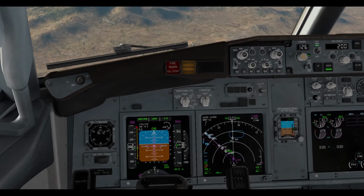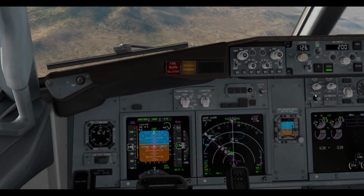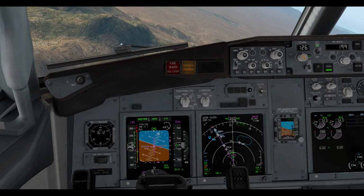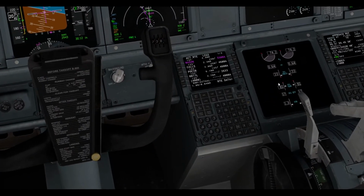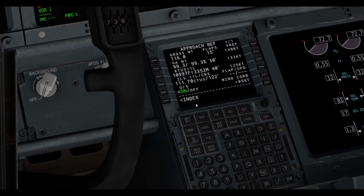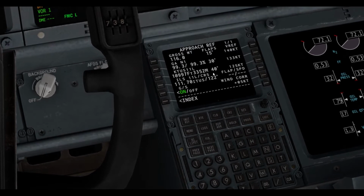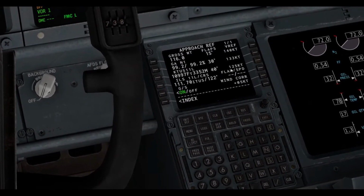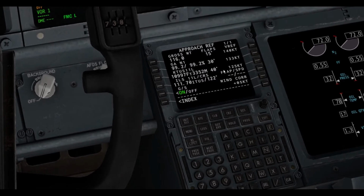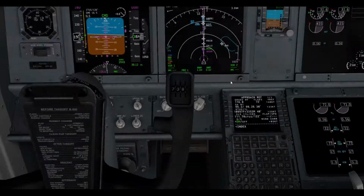Also, I am going to be setting my auto brakes to 2 so we have a little bit more stopping power than usual. Alright, I'm going to put my speed down to 180 knots right here, and I am going to be setting my approach ref right here so we can hit init ref right there. Recalculate our gross weight, looks good. So once again, I am going to be flying a flaps 40 landing, so that would mean that plus the wind correction, a 130 knot VREF, so that sounds good.